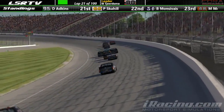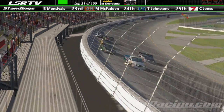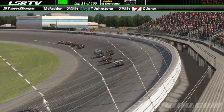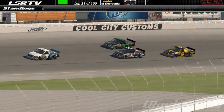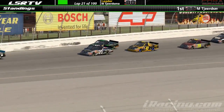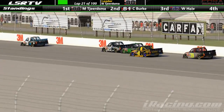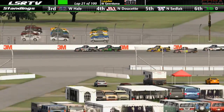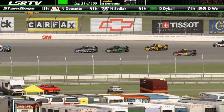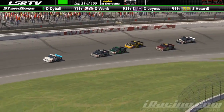Battle for 6th position, David Wenck versus the number 15 of Dominic Dieball. Wenck to the inside. He wants to get around Dominic Dieball here. We know Wenck is going to have a speedy vehicle. He slides up the track almost into Dominic Dieball. That could have been bad if he would have slid up any more. It scared Dieball, so Wenck's going to get the run off the corner, and he's going to clear Dieball. Dieball, I'm sure, is not too happy about that because this lane Dustin Loines possibly gets in there. And the 15 is going to push the number 20 down the back stretch, maybe to show him, you know, I didn't really appreciate that, buddy. Sal Accardi's diving underneath the 40 of Dustin Loines.